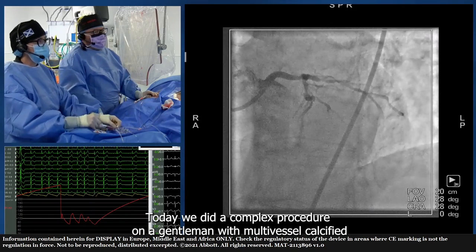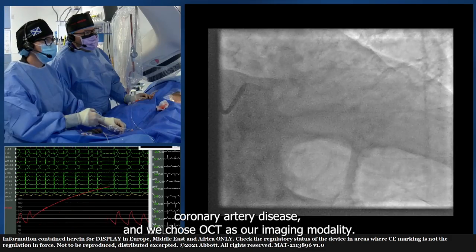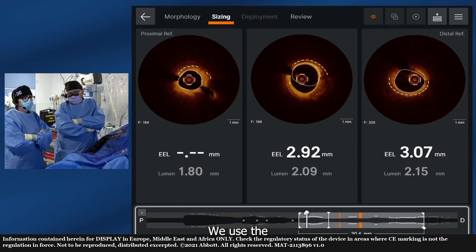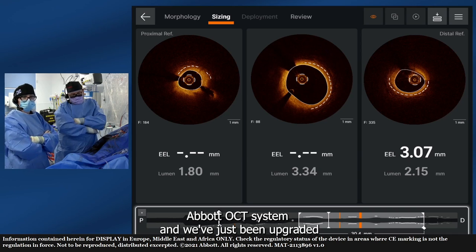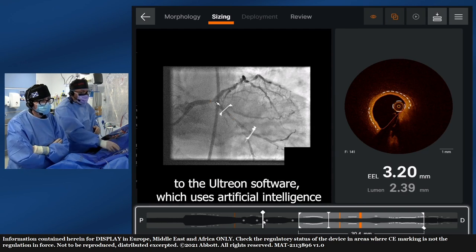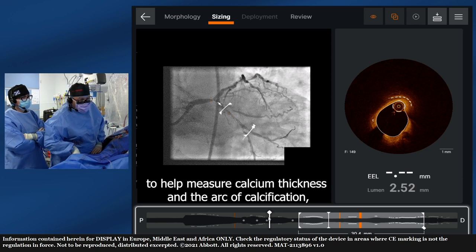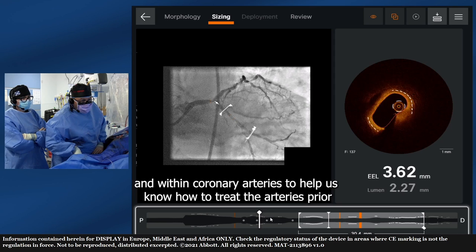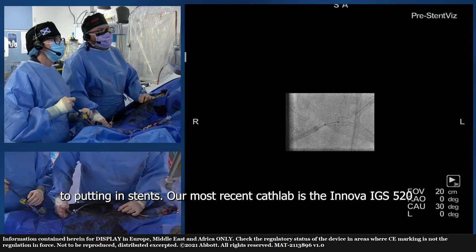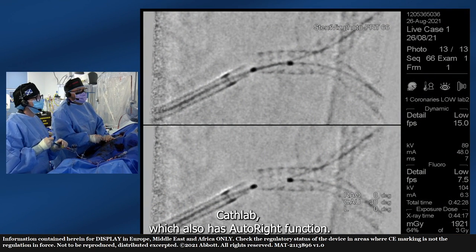Today we did a complex procedure on a gentleman with multivessel calcified coronary artery disease, and we chose OCT as our imaging modality. We used the Abbott OCT system, and we've just been upgraded to the Ultreon software, which uses artificial intelligence to help measure calcium thickness and the arc of calcification within coronary arteries to help us know how to treat the arteries prior to putting in stents. Our most recent cath lab is the Innova IGS 520 cath lab, which also has autorite function.